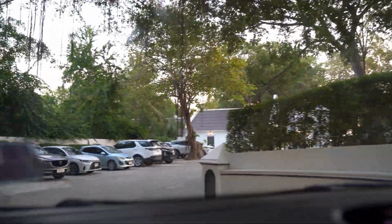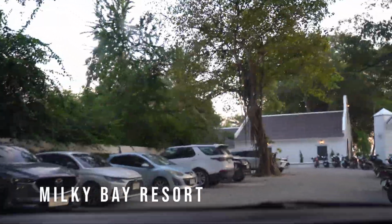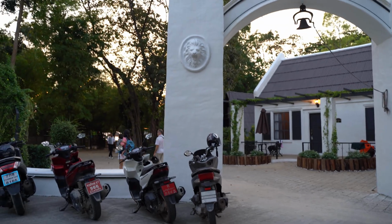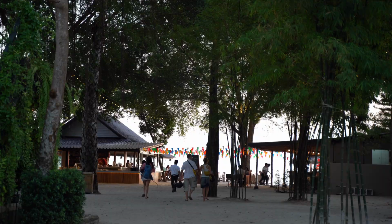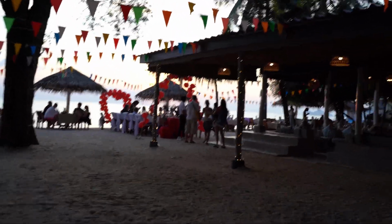With a positive review from our host, we decided to check out a place called Milky Bay Resort, right on the south coast in Baan Tai. And it was an excellent recommendation for sure. From the outside it looked quite pretty, but once you got to the beachfront, that's when you realise how good of a spot it is.